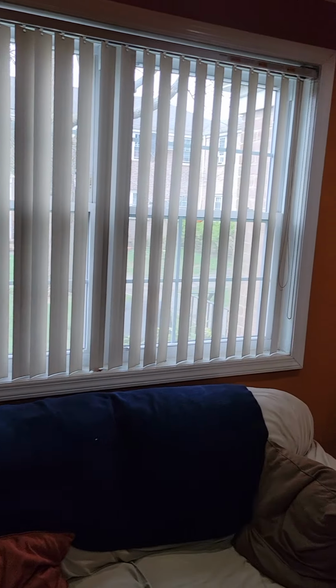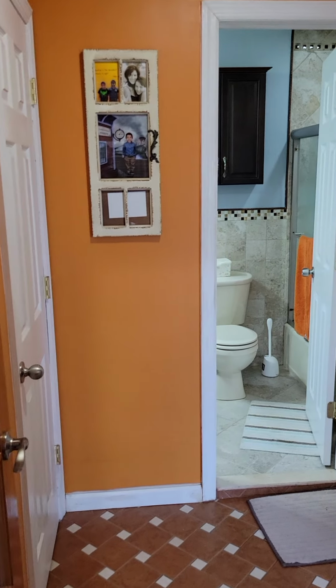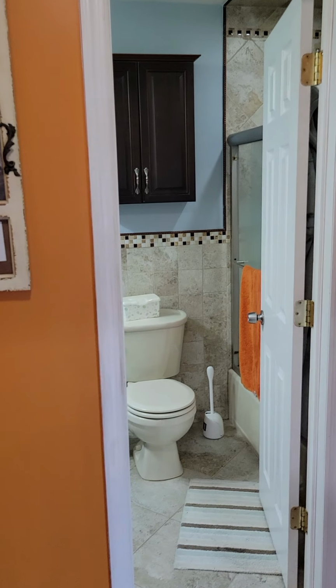So this Cloverdale Gardens complex, the maintenance is very low here. So this is a 3-bedroom. The maintenance is approximately $913.